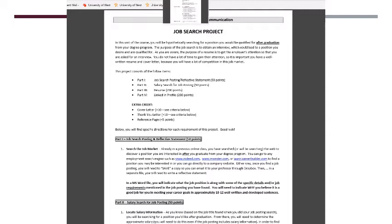In this project, you're going to imagine that this would be the position that you'd want after graduation from your degree program. So this isn't about what job you could get now, but it would be the job that you would get after graduation. And as you know from reading chapter 16, the purpose of the resume is so that you can obtain an interview.